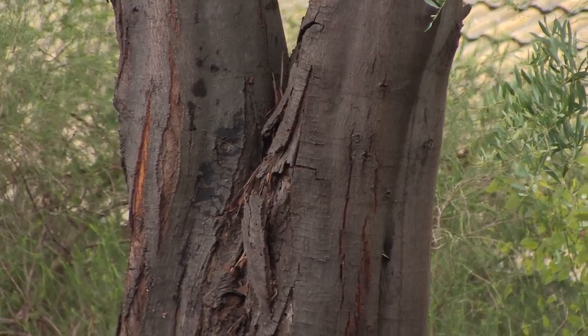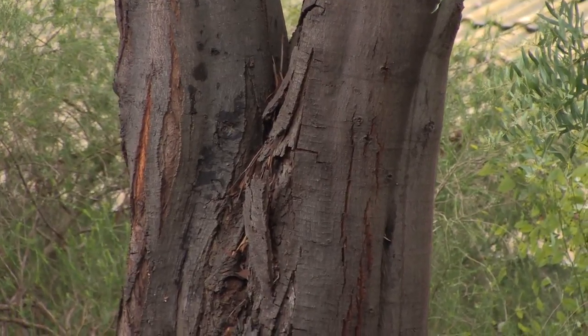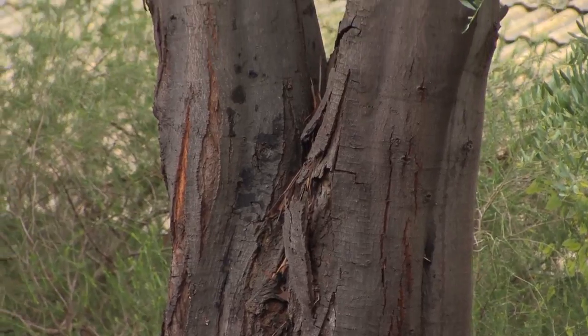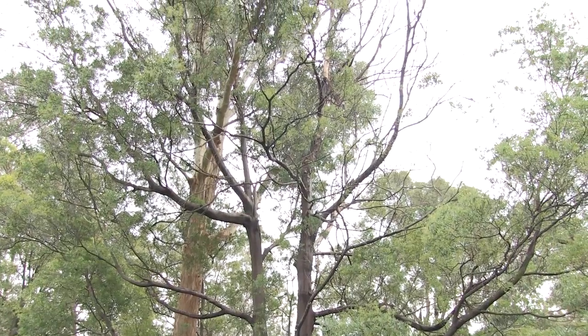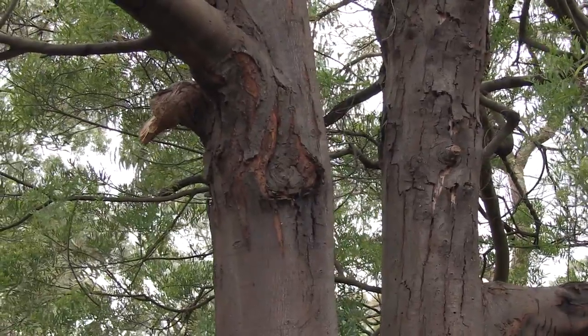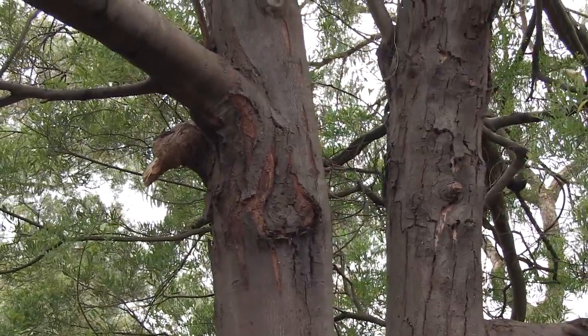So as you can see, the tree itself has been infected by borer. There's a fair bit of dieback now in the upper crown of the tree. It does pose a liability to people and property around here, so the best thing for us to do is to actually remove the tree.